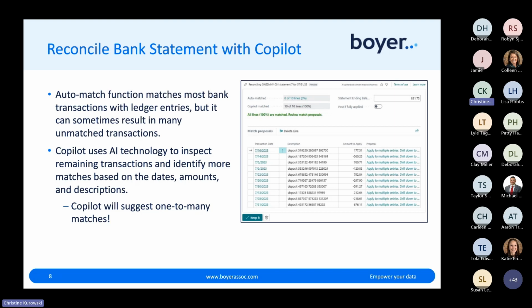So if you have a scenario where you have multiple entries on the bank ledger that match to one entry on your bank statement, Copilot is going to be able to suggest that match for you. So let's take a look at it in action.